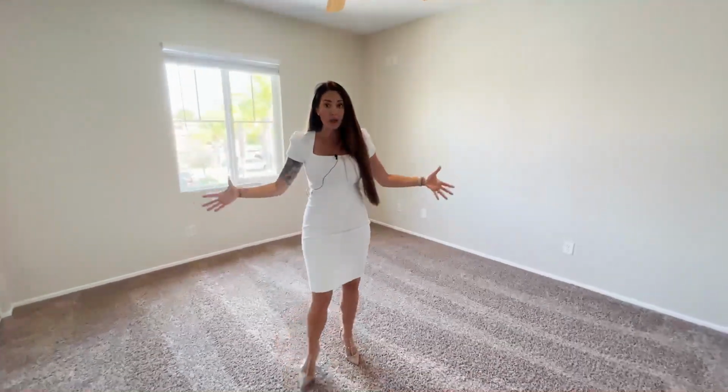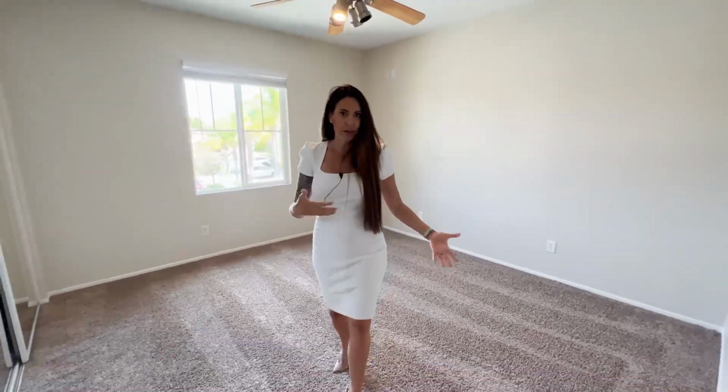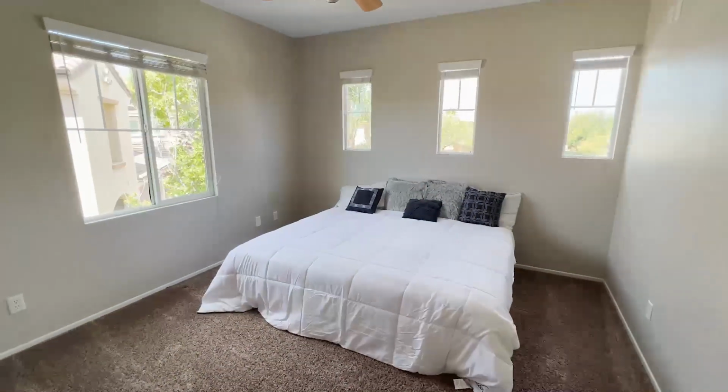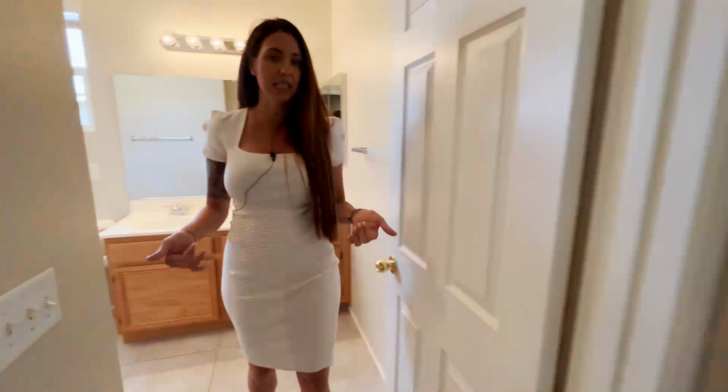Then all the bedrooms are super spacious. I mean, they're massive. You could have a king bed in here and some furniture and still have a ton of room. And every bedroom is just as large. Here's another secondary bedroom that has beautiful views. And I love all the natural light that comes in from all the windows that the builder put in. Now they do share a secondary bath that has gorgeous tile floors, dual vanity, and a soaking tub shower combo.